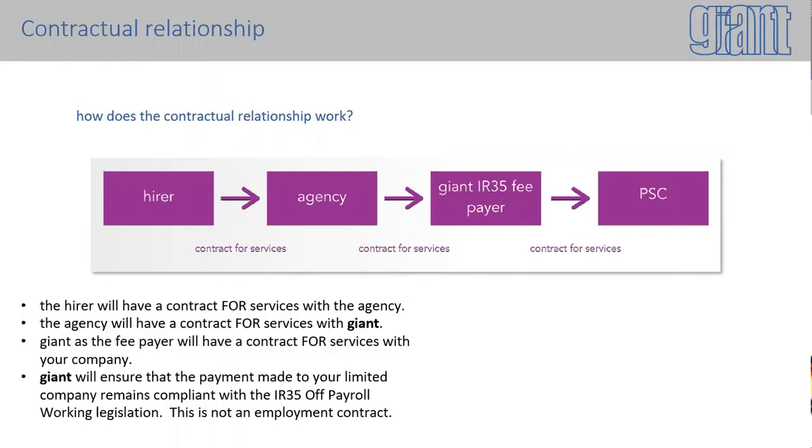So Giant will enter a new contract with your limited company at a lower rate, and this basically enables us to make the necessary deductions as the fee payer. So this would include things like margin, employers' national insurance, and also the apprenticeship levy. From there, we'll then deduct PAYE tax from the contractor rate before we pay you the net amount into your limited company. All of these deductions are governed by the off-payroll working legislation. And again, this allows you to keep your limited company for both inside and outside of IR35 assignments as well.